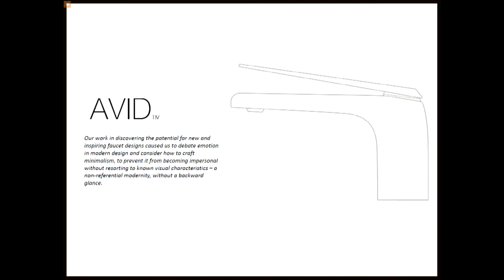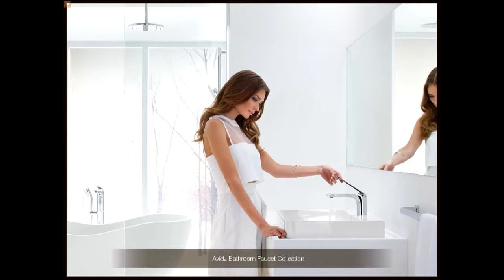So Avid, I think, is a good example of how we've got essentially an understated design, but it has some character of its own. It doesn't shout when you look at it, when you look at the interior space. But when you start to use it and when you interact with it, actually, it's quite a beautiful product to use.